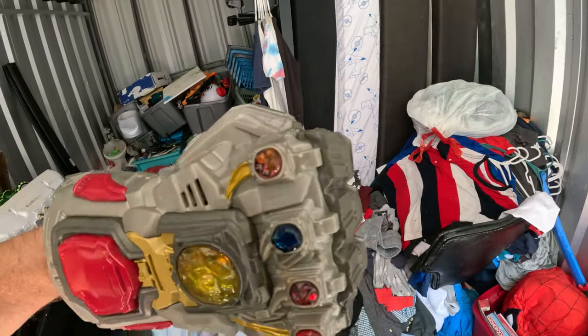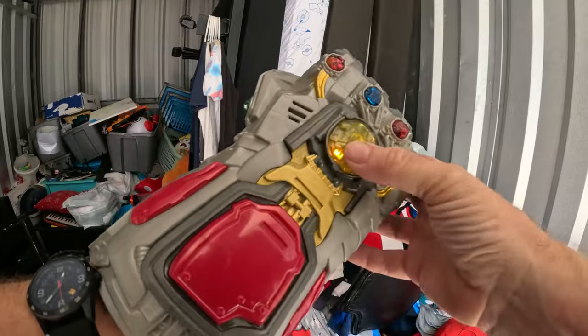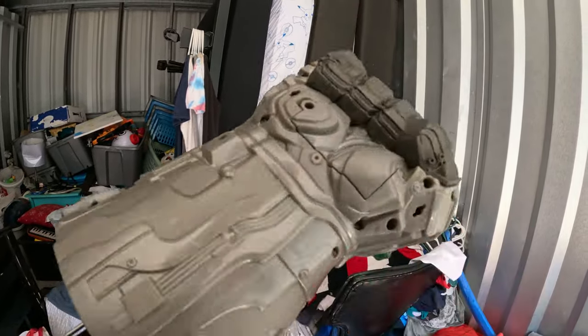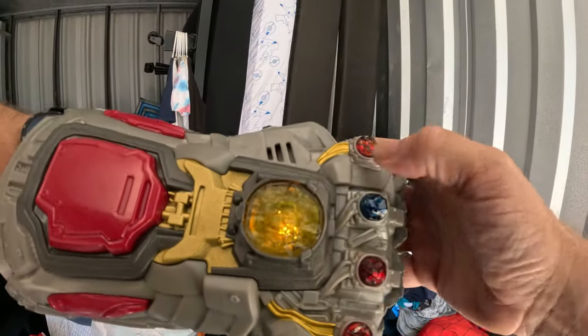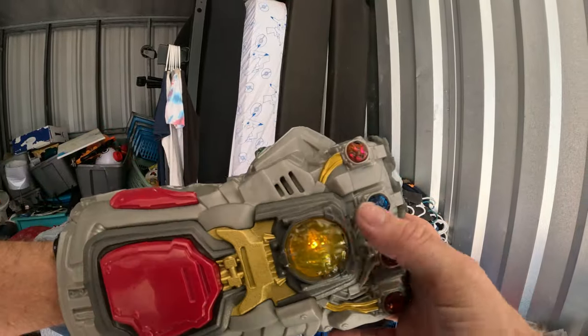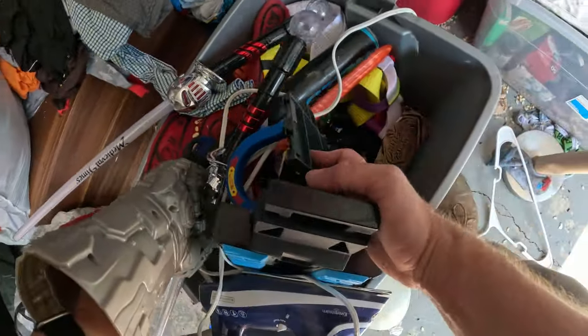All right, we got the Thanos hand. And look, he's got all the Infinity Stones. Makes a little bit of noise there. But that's pretty cool. I guess the only one that makes noise is the middle one. So, more toys. Oh, what's down underneath here?